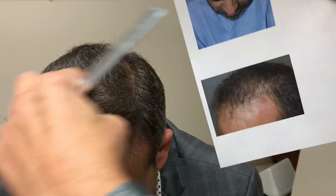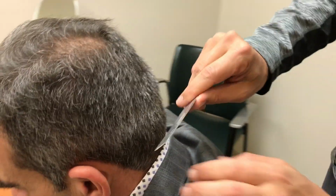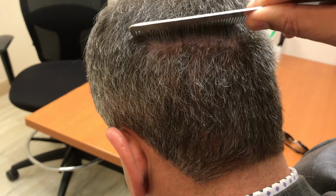Most of the grafts were put into this area, but we also did some right throughout this mid-scalp crown region, and this was all done by FUE. He keeps his hair nice and short. No donor site scars. Quite frankly, you can't even tell anything was done as we part through it. So, as I said, he is a little over a year and a half from this work.